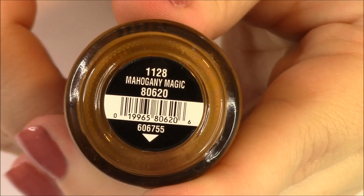But anyway, I think this does look nice on. It's nice and creamy. So anyway, let me show you what it looks like.